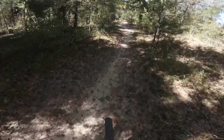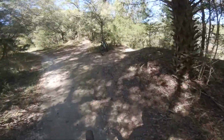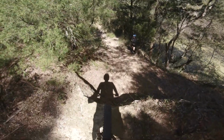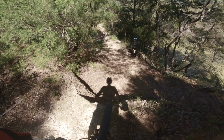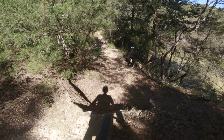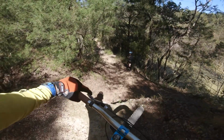Don't think I need that much speed. Just want to make sure the bike feels good. I was just checking the run up. I'm coming down it, yeah. Well, I'm gonna be on like a trajectory that way.